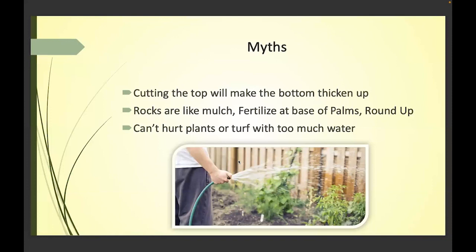Fertilizing at the base of palms. No, that is a myth. You do not do that. The root system is not there. There is what's known as a root-shoot ratio that pertains to the fronds or branches on the tree. So the roots are typically at the drip line of your palm tree's fronds or your tree's branches. You want to fertilize at the drip zone of your trees or palms. That is where the root systems are actively feeding, not at the base of the palm. So that is a myth.